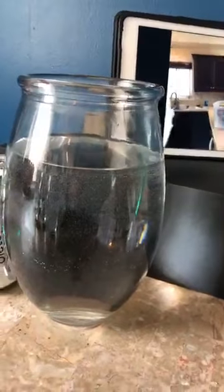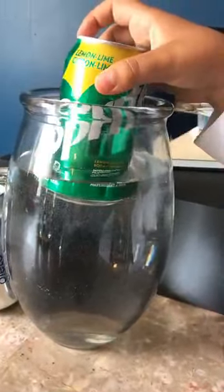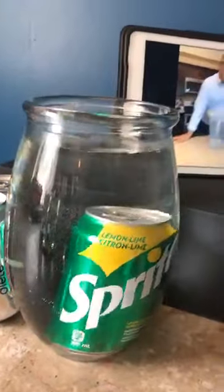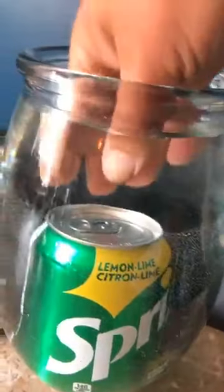This is not the one in the big green bottle. Okay, let's see. Go ahead, drop it. So the Sprite sunk right to the bottom. Your hand looks very big. I overflowed us here, and I got Simon wet too. You okay there, bud?